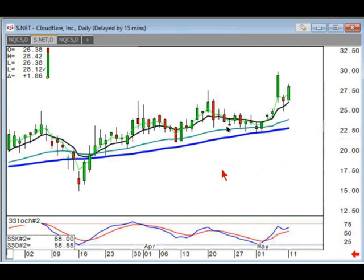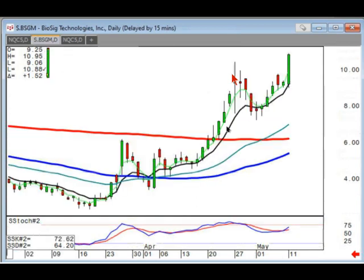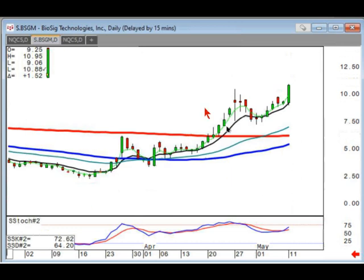Okay, so it's still some of these, not biotech, biotech, medical supplies, pattern breakouts that give you not only the high probabilities right now, but the high profit trades.